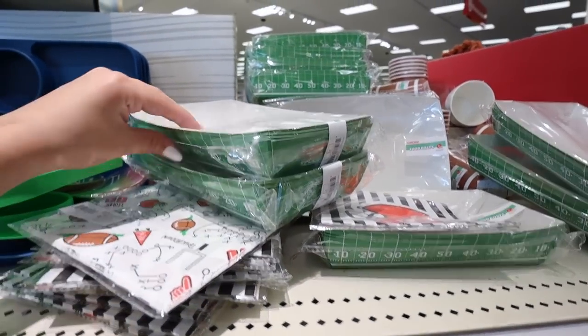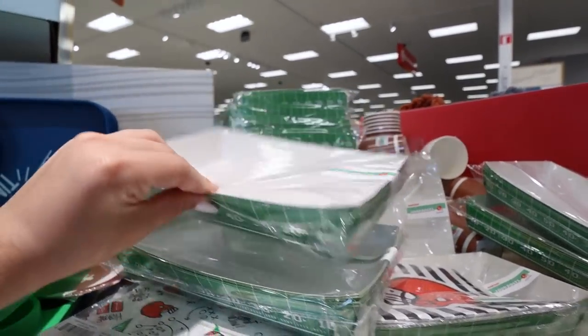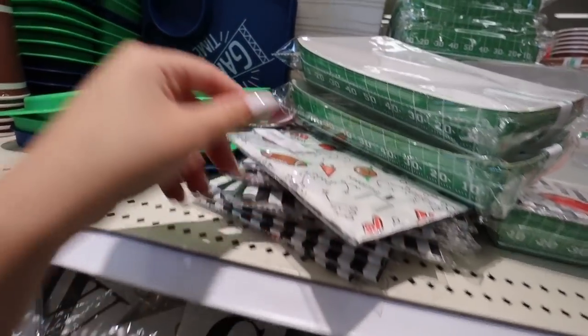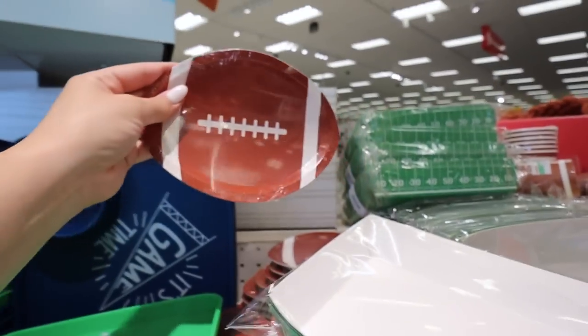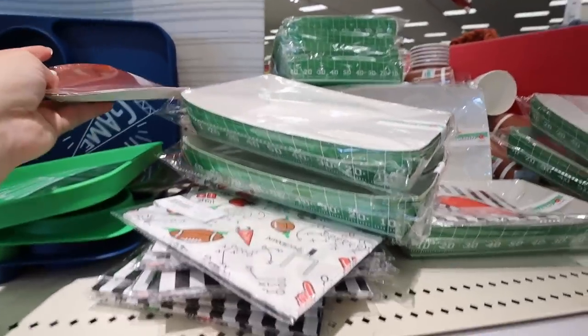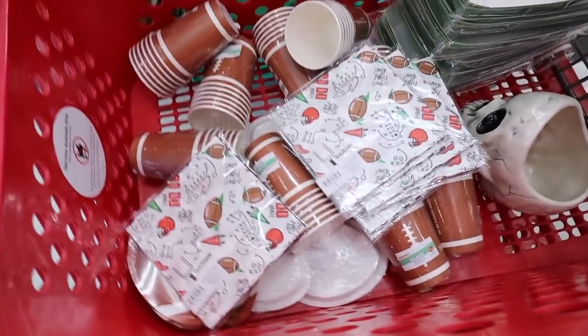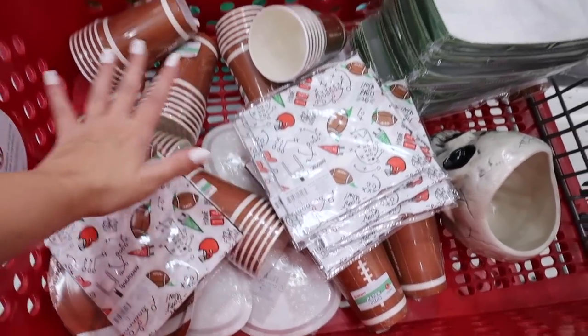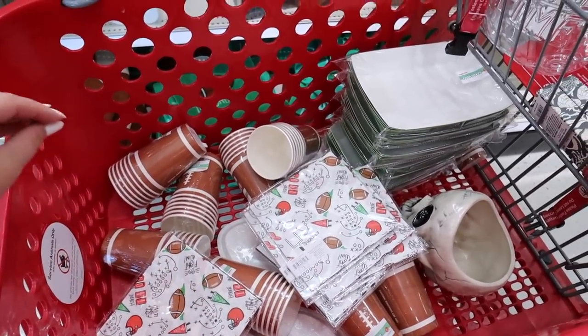Some other really cute paper items they have are these little football boats, as well as football napkins, and tiny mini football appetizer plates. I need all of these. All of these items are $1. No, like when I said I was gonna get some, I meant it. We love having people over for football, and I just need a ton of this stuff.